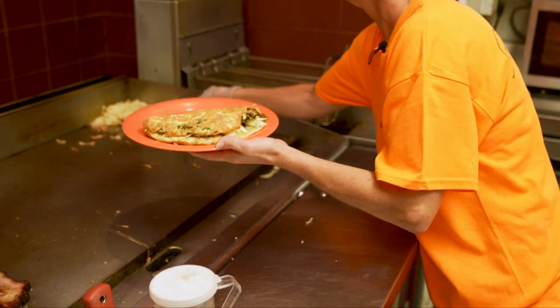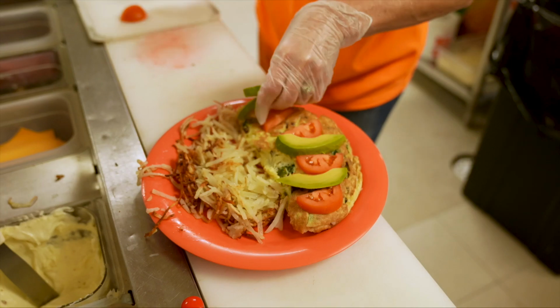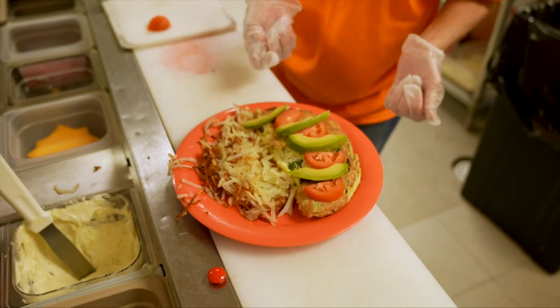Serve it with some hash browns, diced potatoes, and we're going to top it with the avocado and tomato, okay? What I love about Renee's is it's a family-owned restaurant, and so we can come in here and get that personal service, and they have great food.